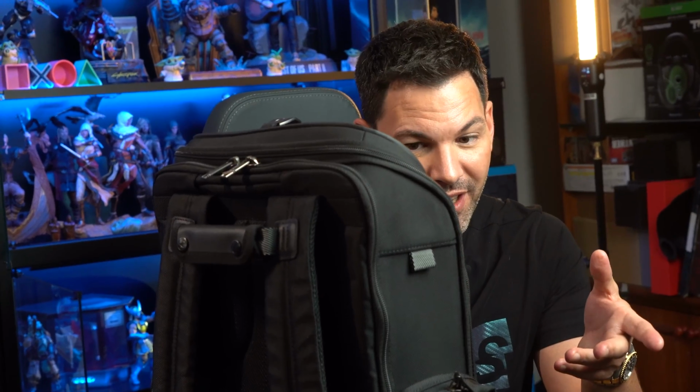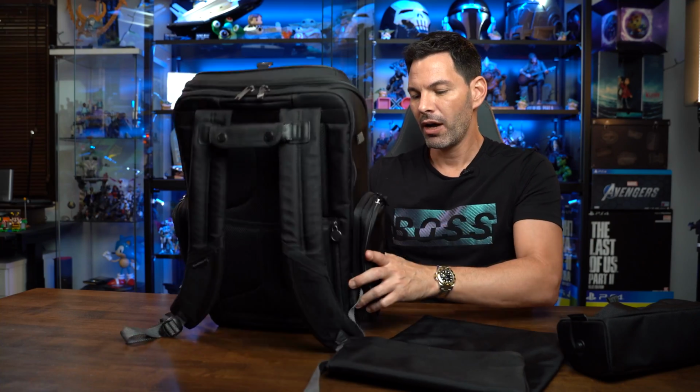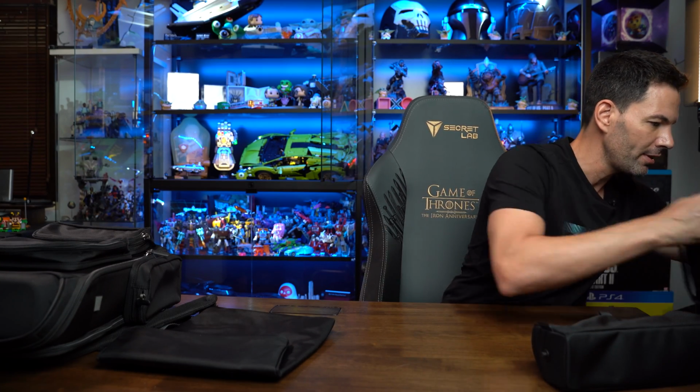But that's the cool thing about this Orion backpack is that it can be any bag you want it to be, rather than some bag company dictating to you what bag you should be carrying. You can make it your own. Now, I want to show you also there's something that's very interesting with this, and this is the laptop sleeve.